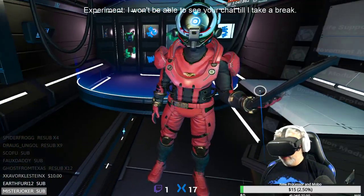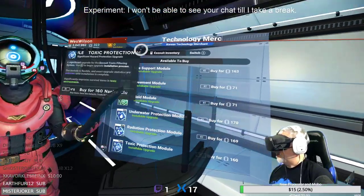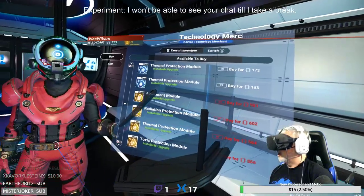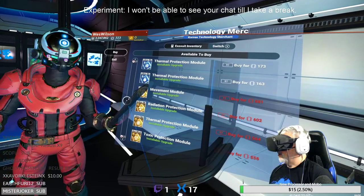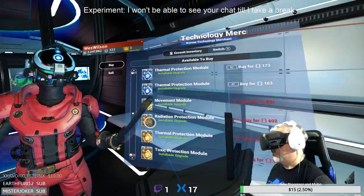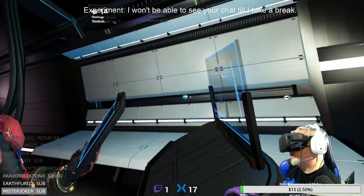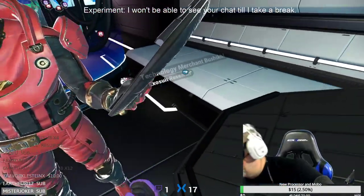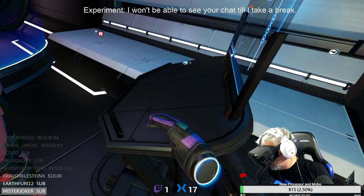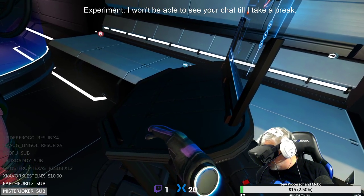Purchase upgrade modules. What do we got here? B B B B C C C. Let's see. Left. Not left trigger. I don't know. I don't know what to do there. I can. Okay, what do we want to poke around with?